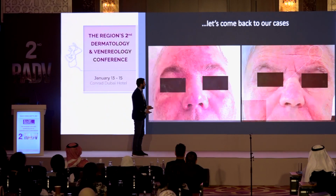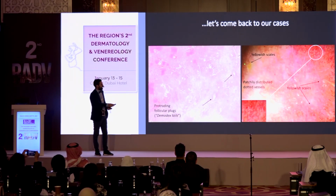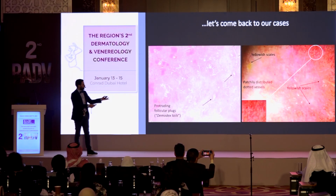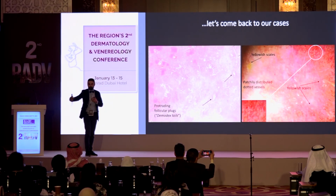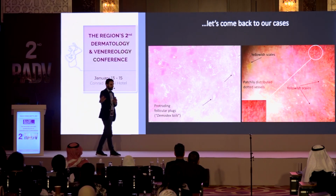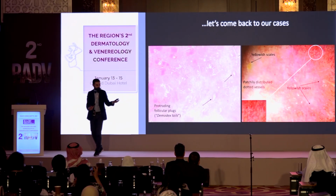Very good. Indeed, it was on the right. What do we have here? We have yellow scales and patchy dotted vessels. Okay? On the left, what do we have? Follicular plaques, but protruding. So, demodicosis. Unbelievable, but it's very easy to diagnose by using dermoscopy.